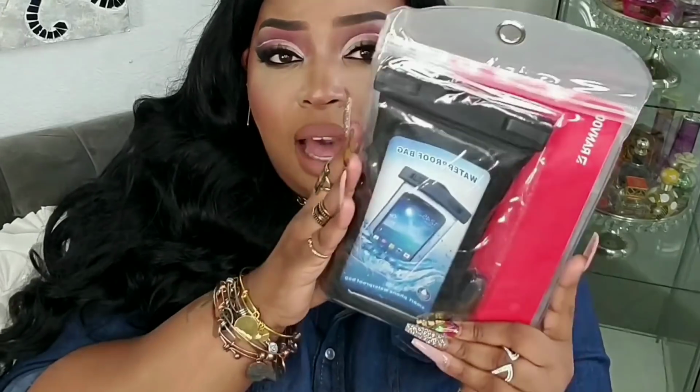So this is the waterproof bag. This is how it comes packaged. I absolutely love these. And I highly do suggest you guys get it, because if you're in the water too long, girl, if you're out with your friends and stuff like that, your phone is not going to be good anymore. Apple is playing with y'all. So I'm going to open it up.